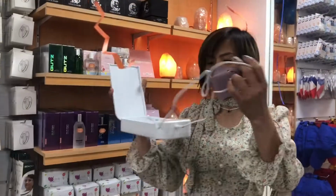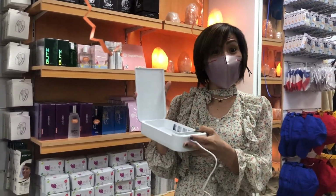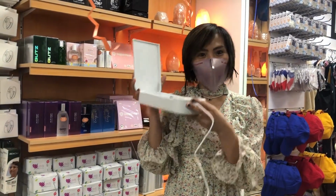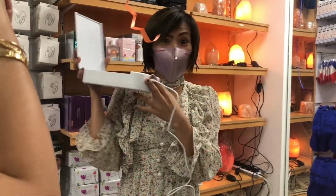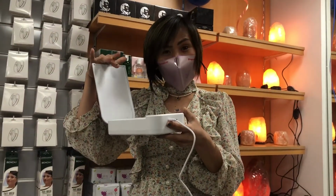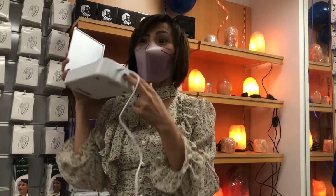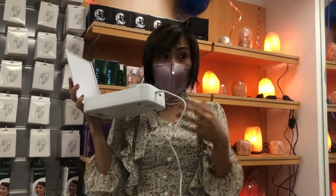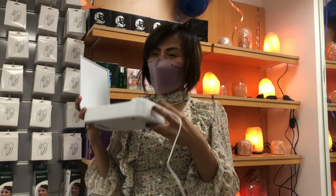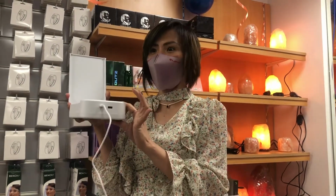Mami, ito po. This one is a portable UV. Actually, we are direct sellers of this one. If you buy outside, it really has a higher price than with us, because this one we're selling only for 70 riyals. Others are 179, 120, 99, but we are selling for 70.